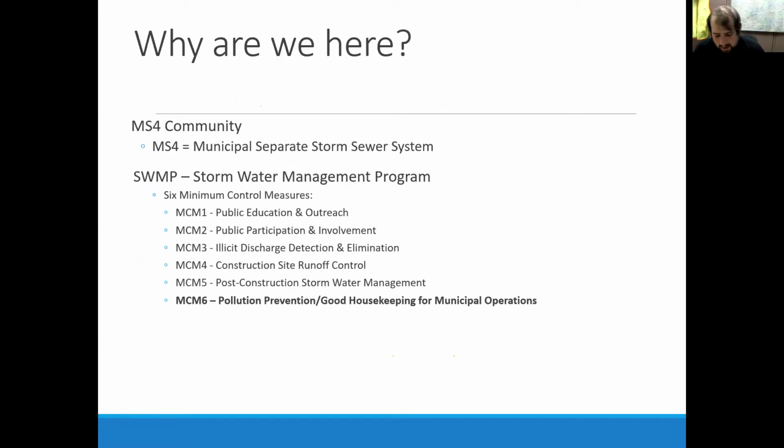All right. As you probably know, the MS4 stands for Municipal Separate Storm Sewer System, and that is a system of stormwater conveyances owned or operated by the municipality. It requires a permit to operate this system, and one of the permit requirements is this training. Down there at the bottom is MCM 6, which is the Minimum Control Measure 6, Pollution Prevention and Good Housekeeping for Municipal Operations.